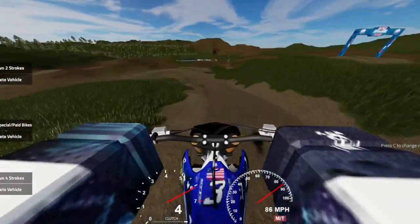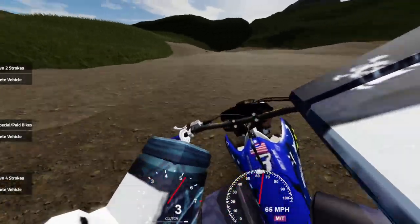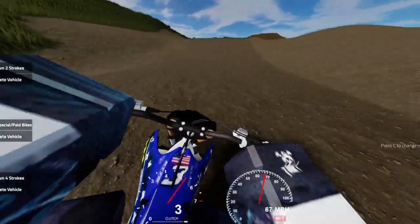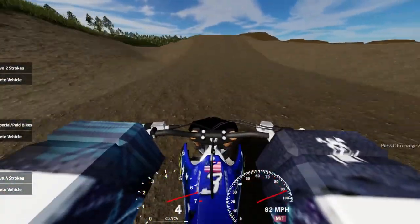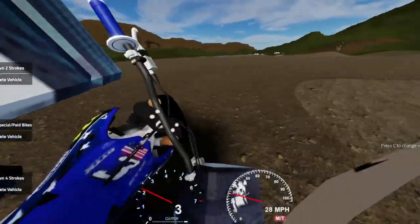But the only thing that makes it difficult is just the corners and some of the jumps. So other than that, this track is solid gold right here.